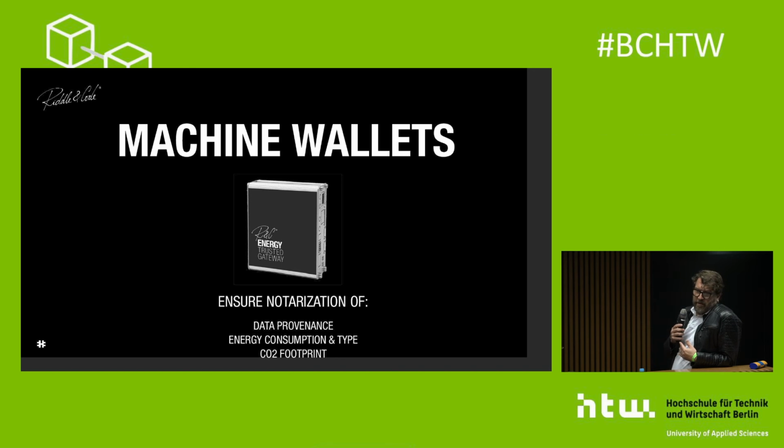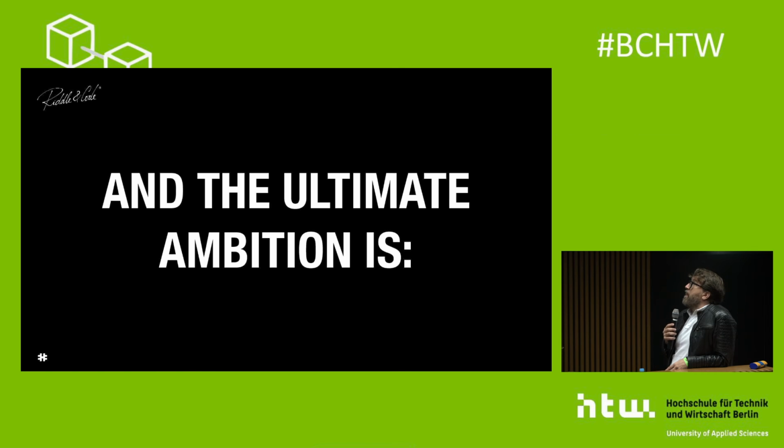And if we talk about production machines, it would then be a hardware machine wallet. And this ensures the notarization of, for example, data provenance, the energy consumption of a vehicle or device, and the type of energy according to the taxonomy that is just released, notarizing the CO2 footprint, and then potentially tokenizing everything if there's a demand for that information.